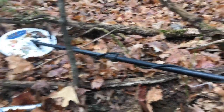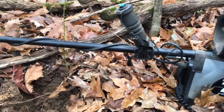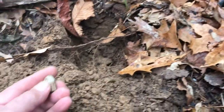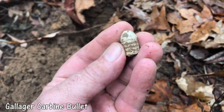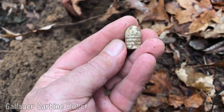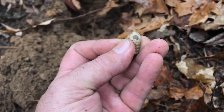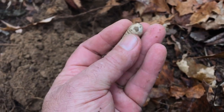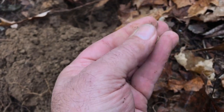Tell you what I did on this GPX today. Whenever I came in, I turned my gain down to about 5 or 6. I've been overshooting a bunch of these. That is probably the whitest Gallagher that I've ever pulled out of here, and it wasn't that deep. Man, that's a great bullet right there. And I've hunted this, but signals like this have been trying to null on me because I've been running too hot. That's just a drop.